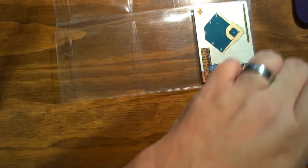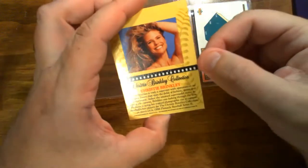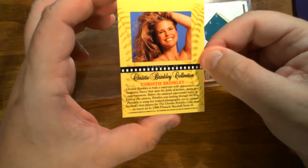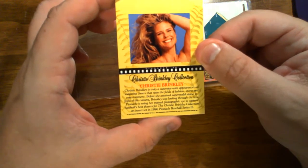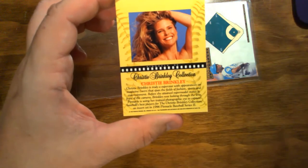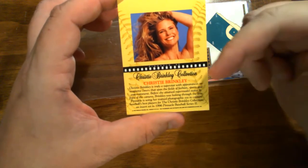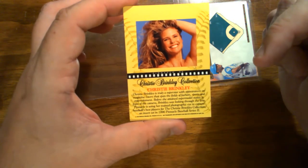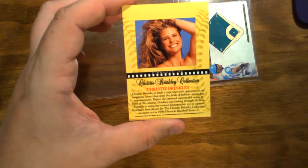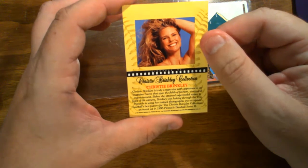And to be honest with you, with the proposed trade, I don't even remember seeing this. We got the Christie Brinkley, the header card, I guess you could say, for the insert set, which was found in 96 Pinnacle Series 2, which is right up my alley, seeing how it featured the World Series teams from that year. So I've got the Braves and the Indians, so it's right up my alley with the Braves there.